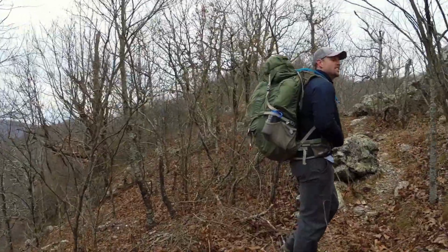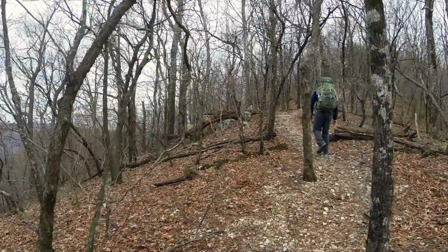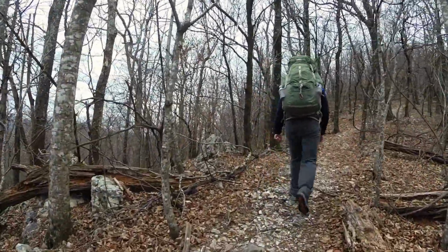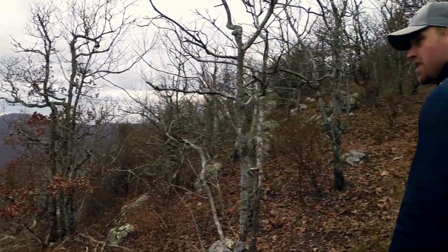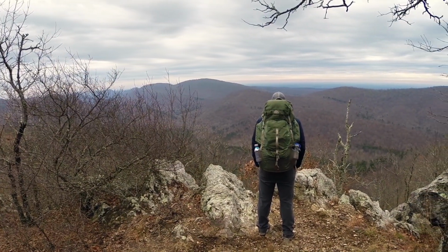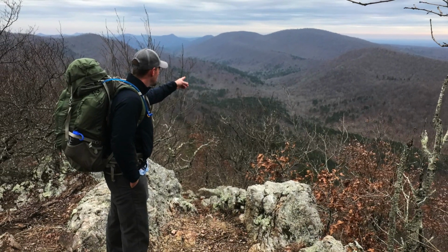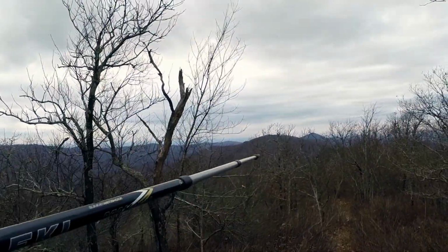See, look at that, look how narrow that is. So we just topped off on Buckeye Mountain. Now we're starting to descend a little bit towards East Hanna Mountain. But we're making some progress.